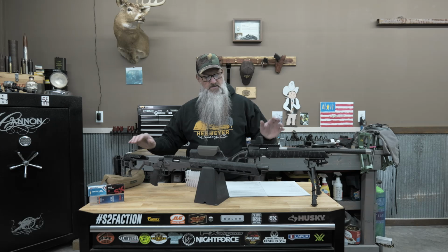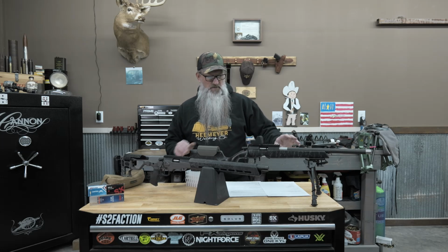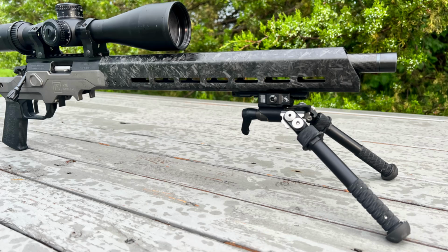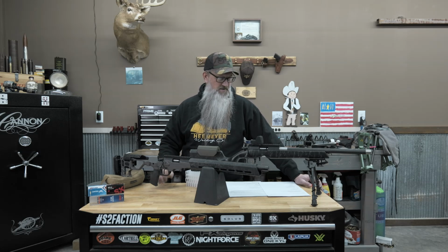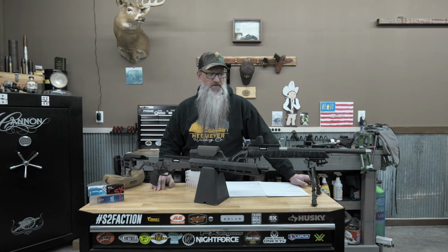Today we've got two rifles that we're going to be reviewing from Christensen Arms. This one right here is the Christensen Arms Ranger, and the one right here is the Ranger MPR, which stands for Modern Precision Rifle. Before we get into the testing, evaluation, my thoughts and all that stuff, we'll want to go over some of the specs on both of these rifles.